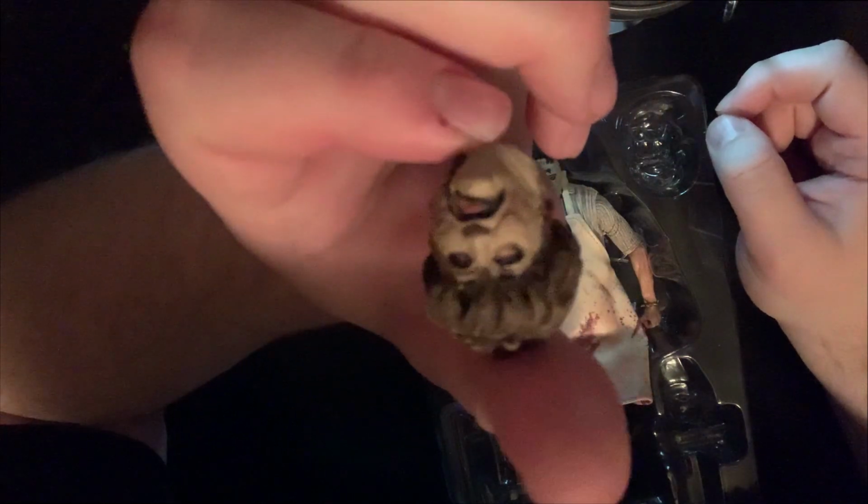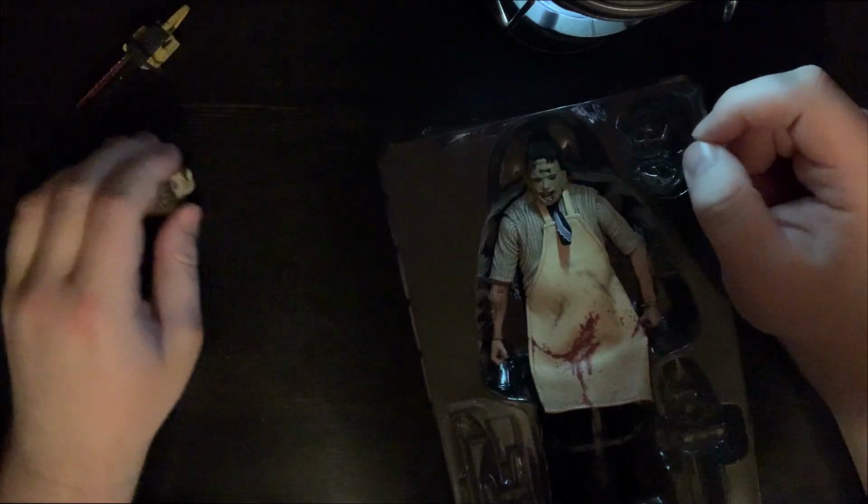Okay, so there's his mouth, eyes. Yeah, even the ear sculpt, it's just weird. The hair's cool. Kind of like a Friar Tuck haircut. Alright. Go to his accessories before we get the big guy out.